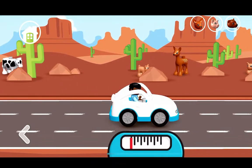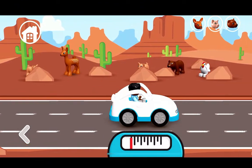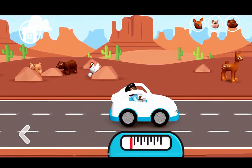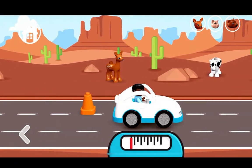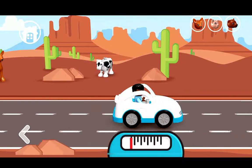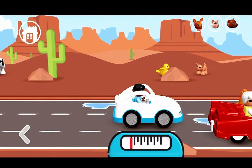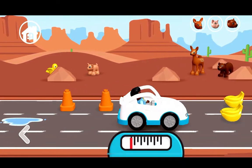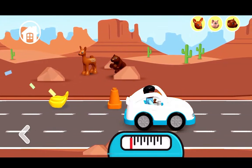Hello, our little friends! Today we will go for a walk. And on the way, we need to find some animals. But on the road, we need to drive carefully and go around puddles, stones, other cars, and some bananas, maybe. Oh no, it's a puddle. Okay, so we need to find deer, pig, and bear.